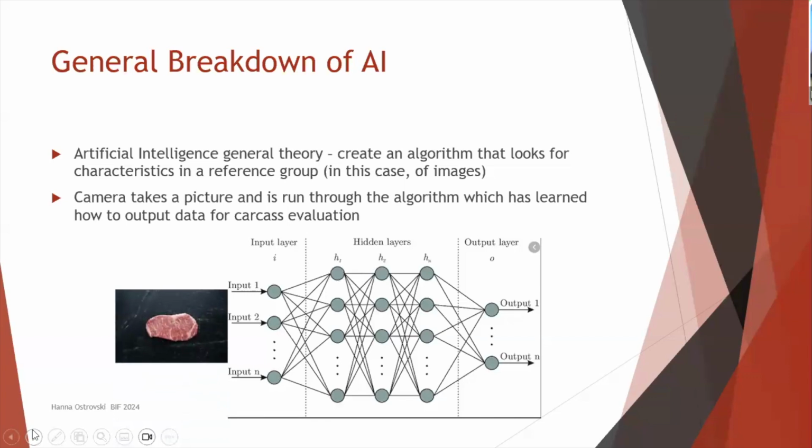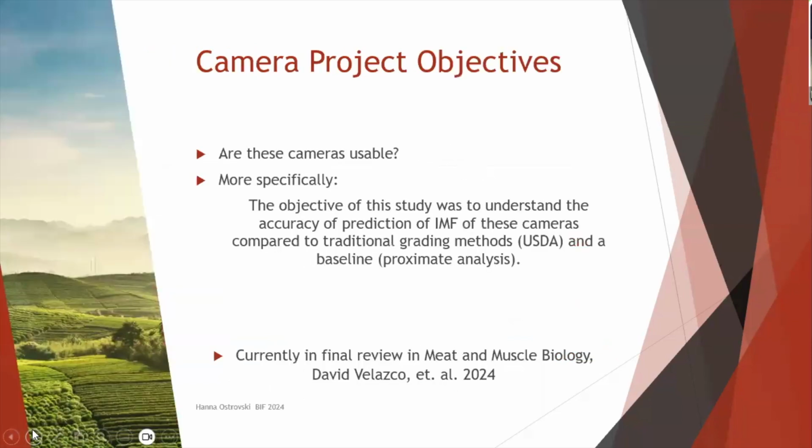Don't get overwhelmed by the algorithm. It's just looking for certain things: color, the structure, white to black pixels, even the fleckness, like how it appears in the picture that you sent through it. And the output is what I just said: IMF, fineness, color, things we can put into our carcass evaluation. So I am leaning on artificial intelligence as a tool to make sure our carcass evaluation is capturing all of our genetic variation in Wagyu. But how good are these cameras?